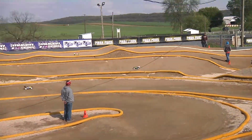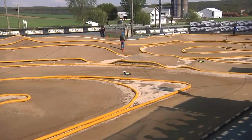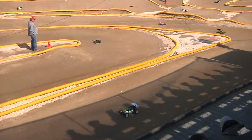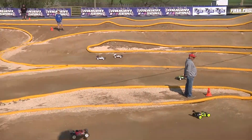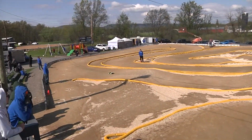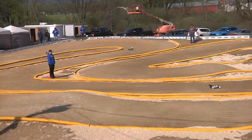That's going to get Jason in the two spot now. So Streffler back to the 2. Let's see if he can close in on Bordone. Streffler learning the TLC tires right now. It's his first race on them here. Bordone probably has about a 3 second lead.